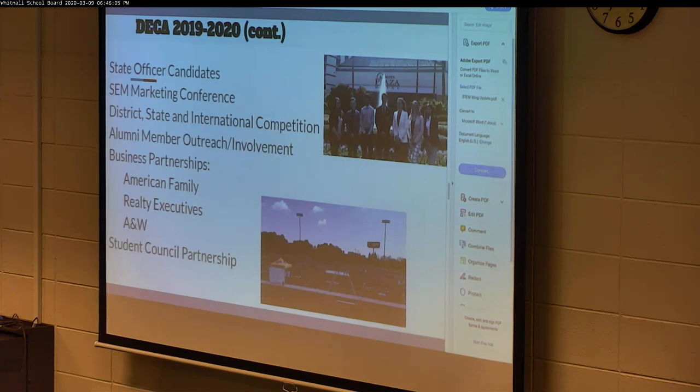And this year was our first year ever having state officer candidates. So myself and one other student made it to essentially the semifinal round of becoming a state officer for DECA. So that was really cool and a knowledgeable experience for us. And I think it was great to just venture into something that we've never done before. And it was great to see everyone and cooperate with all the other schools in Wisconsin DECA.